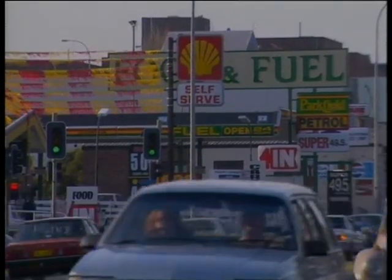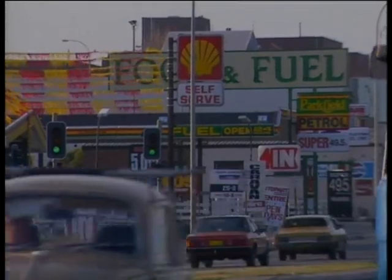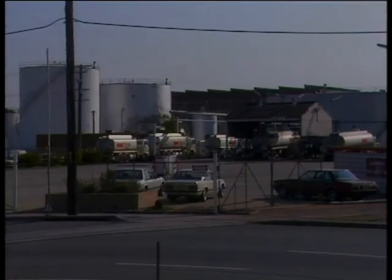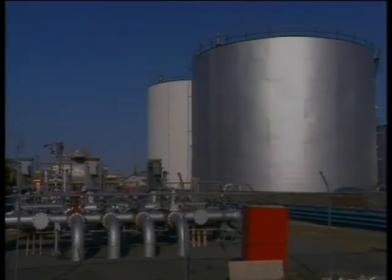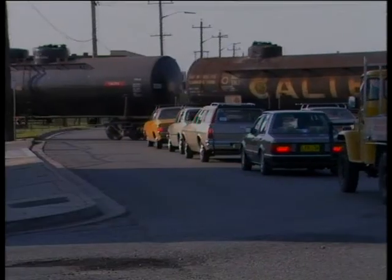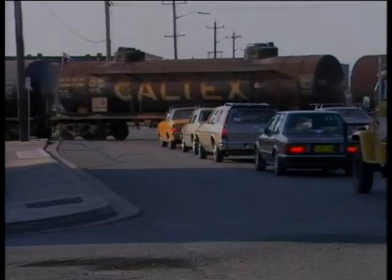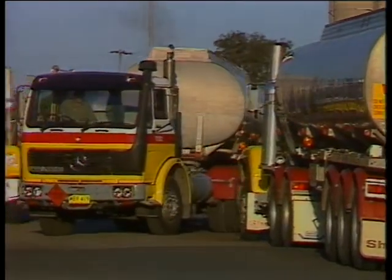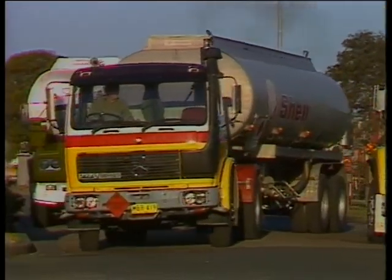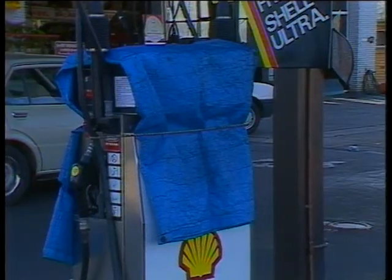Local service stations are once again affected by this latest petrol dispute. The Storemen and Packers control the Sydney to Newcastle pipeline, which normally provides the bulk of supplies for this area. Yesterday, Caltex stopped delivering fuel to service stations from its Newcastle depot. Shell began trucking petrol supplies from Parramatta and Kempsey. Today, there's already evidence that local supplies are low.